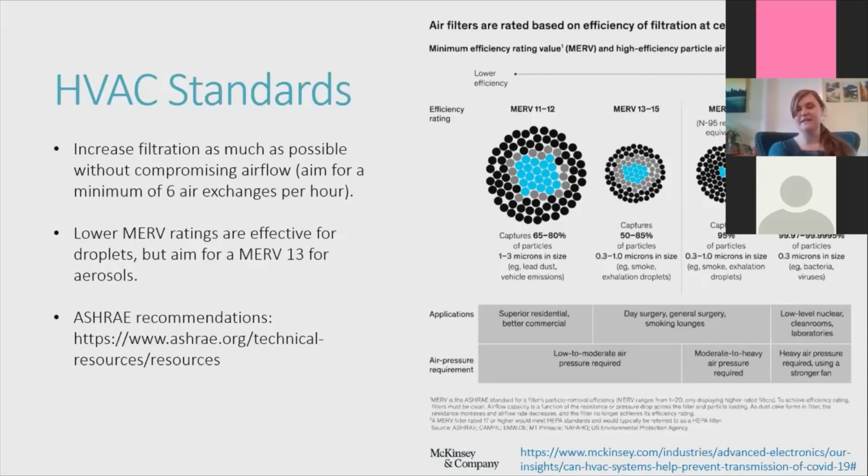And they've found that if you can increase it to a MERV 13, that captures between 50 and 85% of particles in the size that we're most concerned about, that 0.3 to 1 microns. So that's going to get your droplets, a lot of your aerosols, and usually air systems can be modified for that without having major impacts.